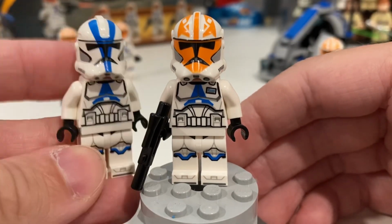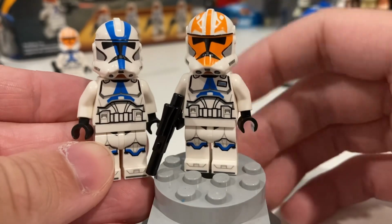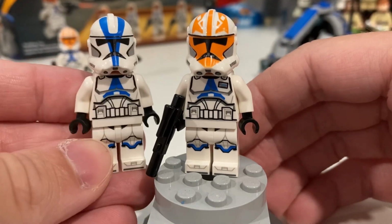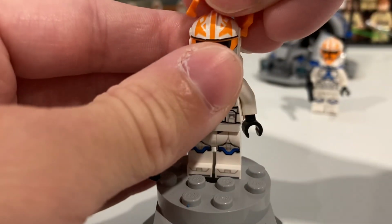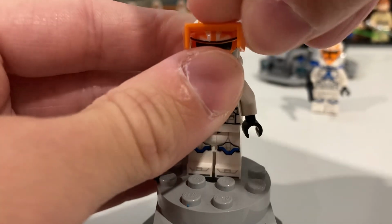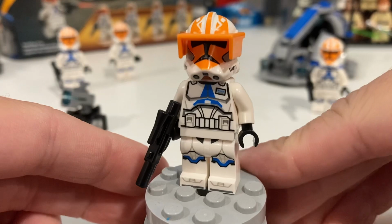And I'm sure you'll have a lot of these guys if you're getting the 332nd battle pack. So it's very easy to swap out that helmet and just turn him into a regular 332nd clone trooper. But that's Captain Vaughn. And I like this figure quite a bit. And I'm glad he's included in this set. Very simple. Very classic Lego, no problems here whatsoever.